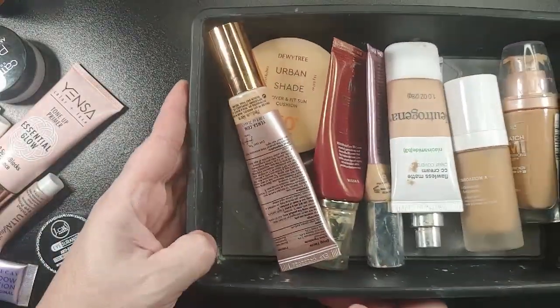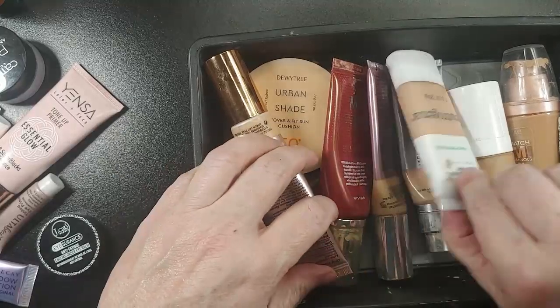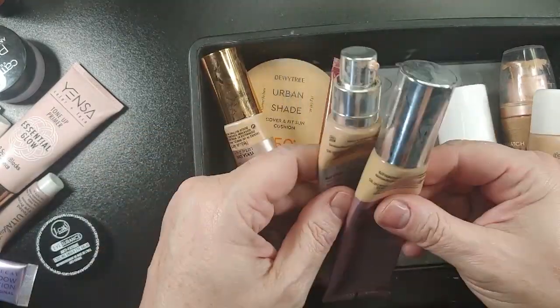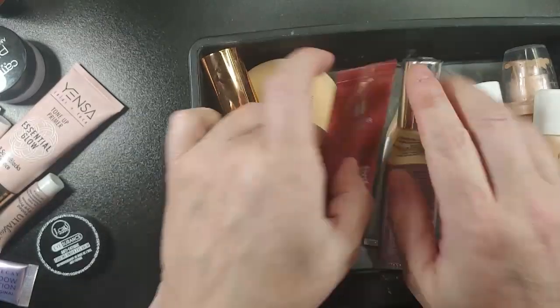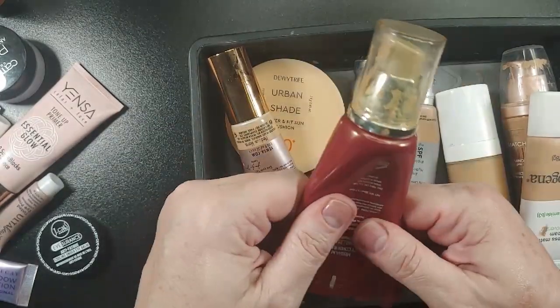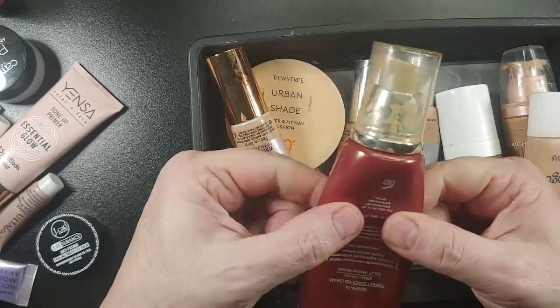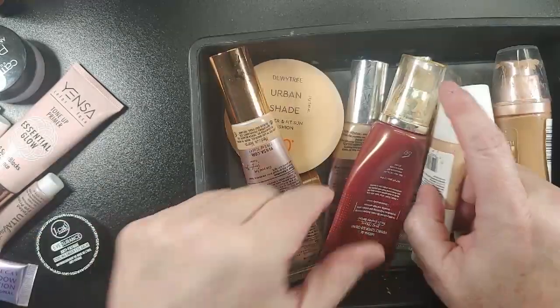And then for foundation, guys, I have so many that are almost gone. Look at this. This is almost gone. I used this a ton last month, but it still has like that. I think there's an air bubble in there, but it has like that much left in it. I do love this, though.